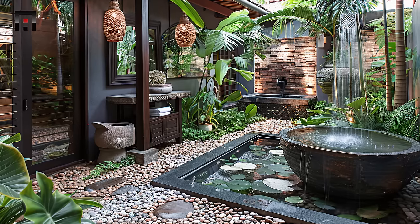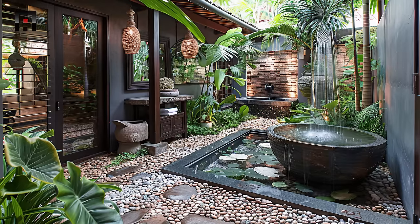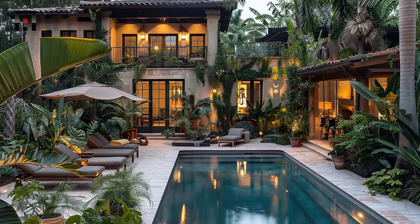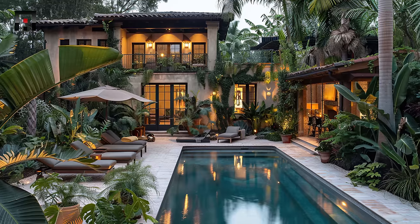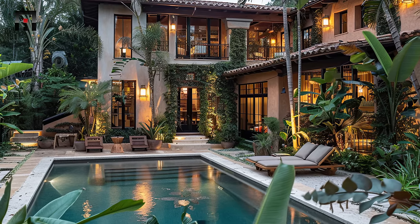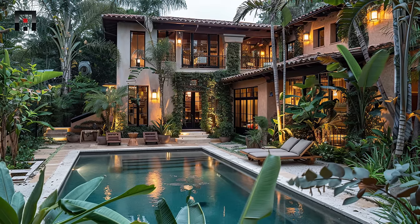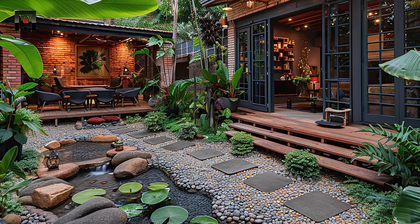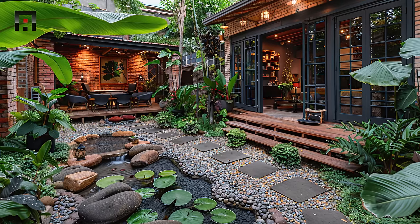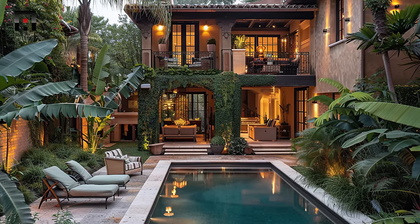Surround the water feature with tropical plants and rocks to create a natural and inviting atmosphere where you can unwind after a long day. These features not only enhance the aesthetics but also attract wildlife and promote a serene ambience. Ensure proper water circulation and maintenance to keep the water feature clean and healthy.